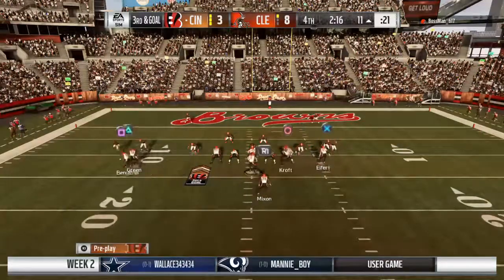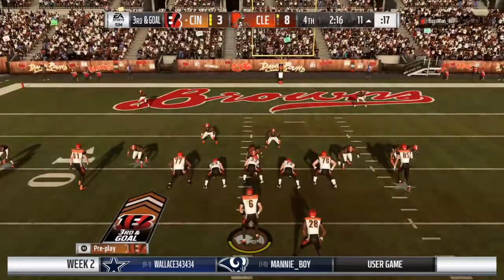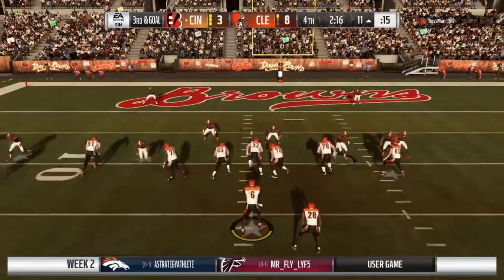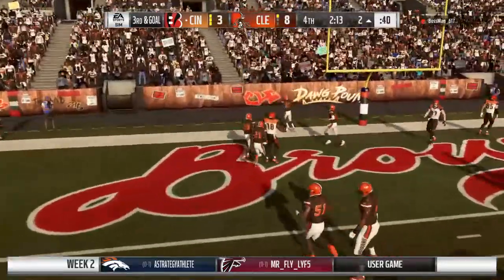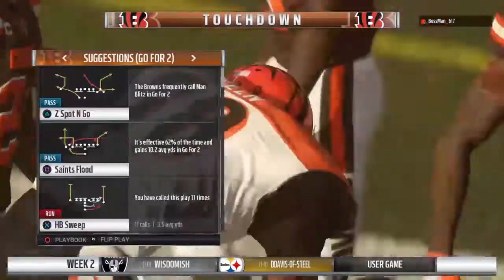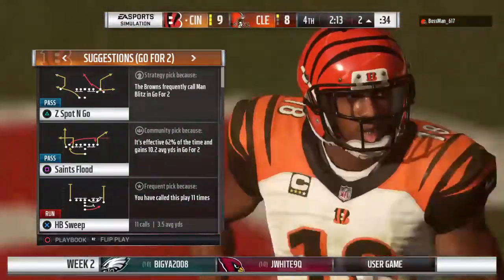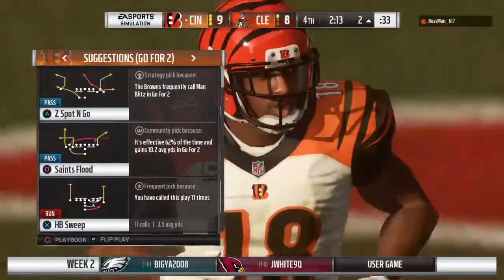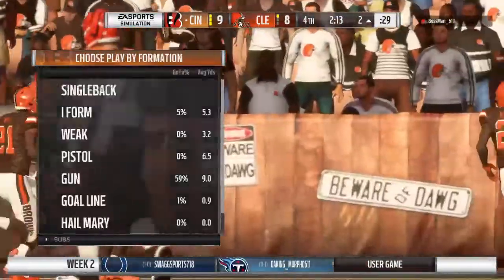Watch it now, Barney! Off the play fake. Sparks. Green's open, and he's got it for a Bengal touchdown. A.J. Green, his second touchdown on the season. And the Bengals have taken the lead here in the fourth.